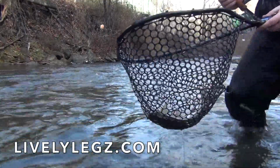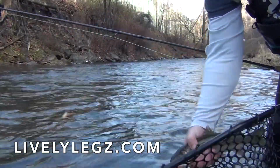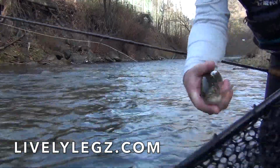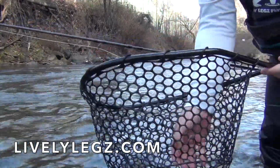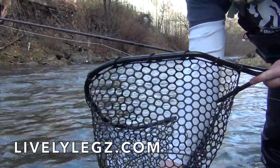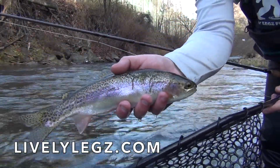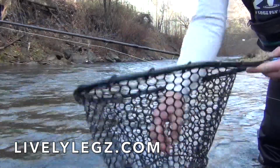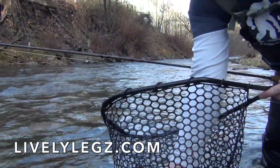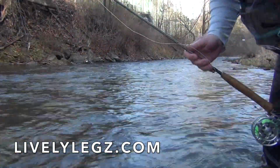Big old double trouble. Something might have tried to eat this guy. Took the double trouble again. Let me get it out of this. Let me see if I can flip him around without dropping him. Looks like he was in something's mouth, the big scars on him. But I can't believe the amount of fight in these fish. This made that long drive worth it. They're going nuts.